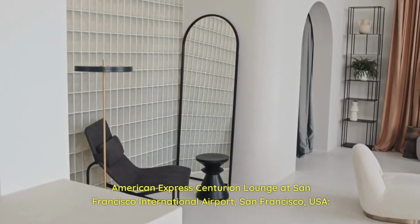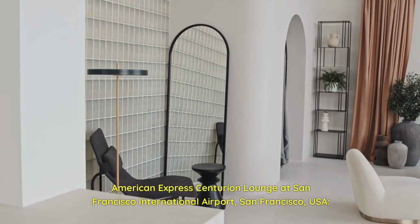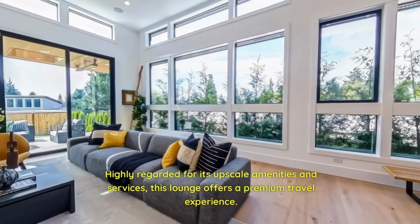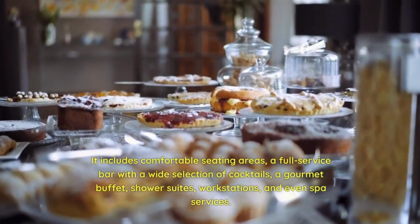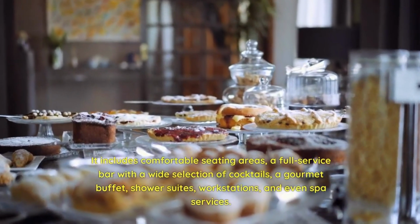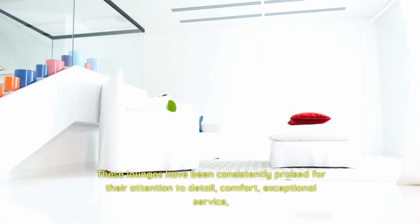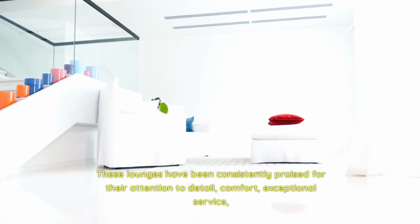American Express Centurion Lounge at San Francisco International Airport, San Francisco, USA. Highly regarded for its upscale amenities and services, this lounge offers a premium travel experience. It includes comfortable seating areas, a full-service bar with a wide selection of cocktails, a gourmet buffet, shower suites, workstations, and even spa services.